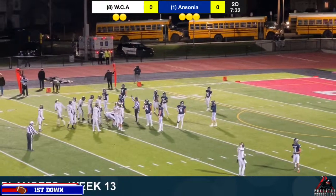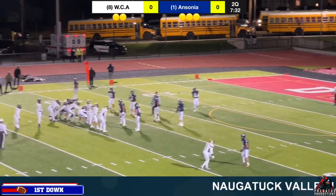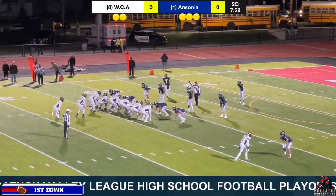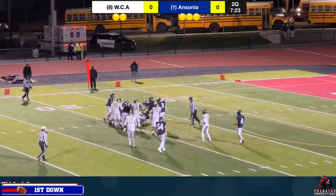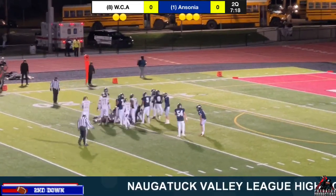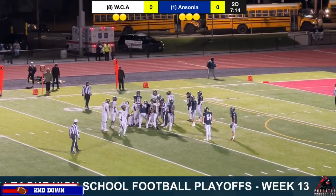Penalty against the Chargers, so the Spartans will have a new set of downs, first and 10 from the 24-yard line. Roughing? It had to be roughing then. It had to be. Patient, be patient. Yeah, if it's roughing, it happened before the fix.